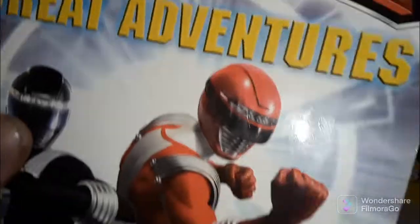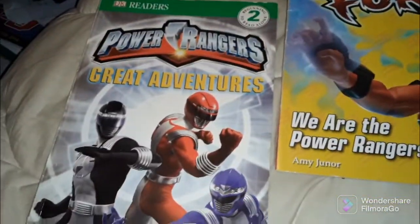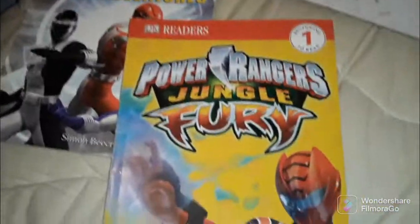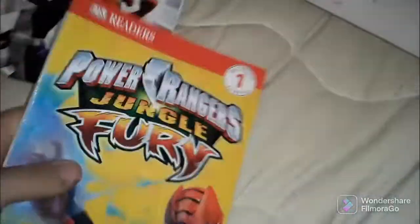So yeah, there's... Oh, and also, wasn't that a Great Adventures? That one sucked. Okay, well, maybe one with a singular focus could do better. So here's Jungle Fury. We are the Power Rangers. And this is a level 1, so it's gonna be simpler than this one, apparently.